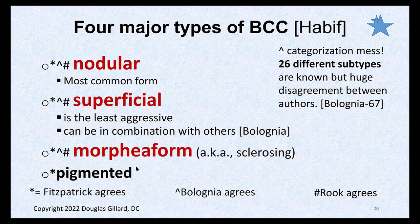Just to show the main authors that I follow, Fitzpatrick, Bologna, and Rook, they agree on these 26 different subtypes. They agree that nodular, superficial spreading and morphiform are number one, two, and three. But they don't all agree about pigment, as you can see. In fact, only Fitzpatrick even talks about it.